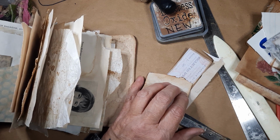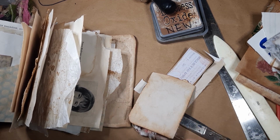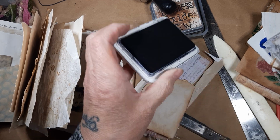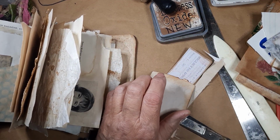Let's see. Oh, my black ink isn't out here. Yes, it is. Let's take a stamp.